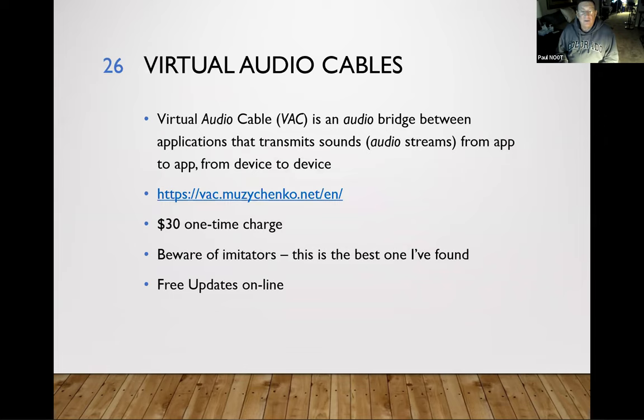And also, virtual audio cables. There's another thing that I found out. I know there's a lot of them on the marketplace, and I started using a free one, but I ended up having all kinds of audio distortion issues from time to time. Couldn't figure out why. Ended up just spending $30 and bought one from this guy, Mishenko. And that's what everybody seems to like to use.